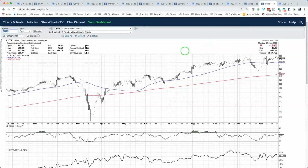Start with communications services. Charter Communications, CHTR, is the first stock I look at because I do it by sector and by group. And so the entertainment names within comm services are the first ones I looked at. And this has been a really fascinating chart. Hit a peak in early October, which is a little later than the overall market, which peaked in September. Made a new swing low, came right back and had this ridiculous bearish engulfing pattern here a couple weeks ago.